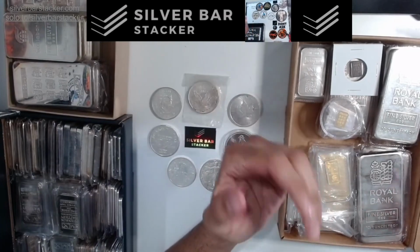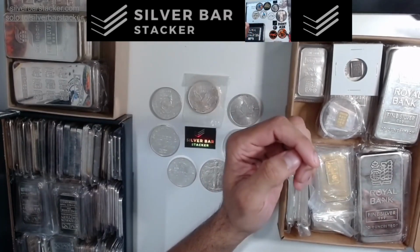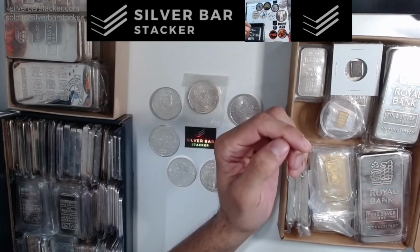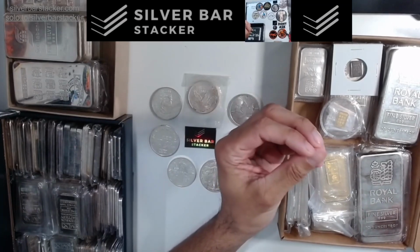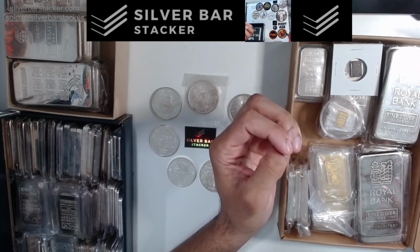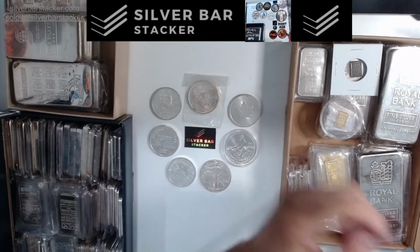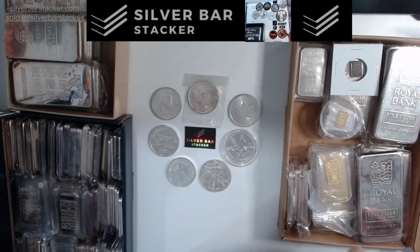So anyways, there's one listing up on the website for fractional bullion where you can get a hand selected, hand curated, random selection of fractional bullion for $25 a half ounce, which is quite a bit cheaper than a lot of the fractional bullion we generally sell if you're looking for a specific design. Like if you want to go buy a 1 gram Johnson Matthey silver bar, that's going to be way more expensive than $25 a half ounce. So that's kind of what it comes down to.